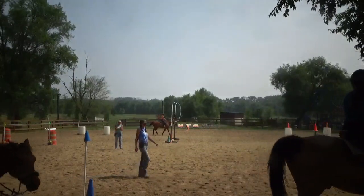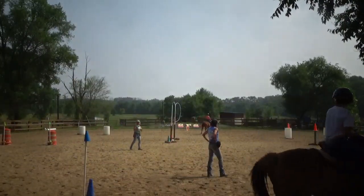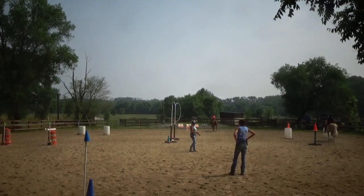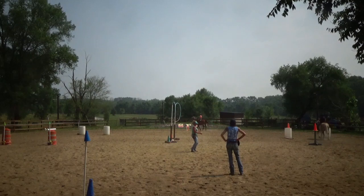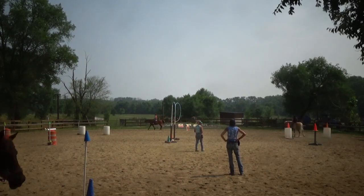By the way, no kicking. So don't touch her with your heels. And no sound effects. No kicking, no nothing. She will go. But do try to resist and slow down. Resist, pull your butt. Resist, pull your butt.